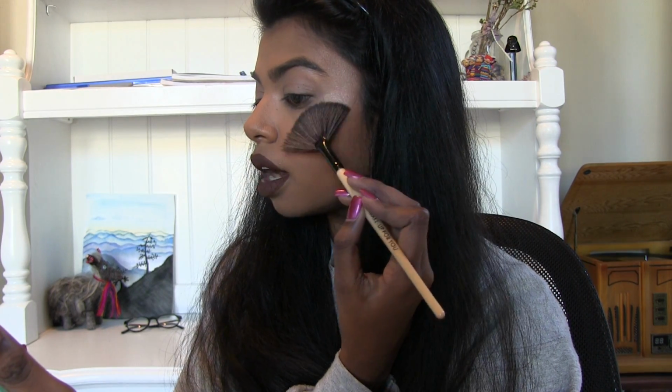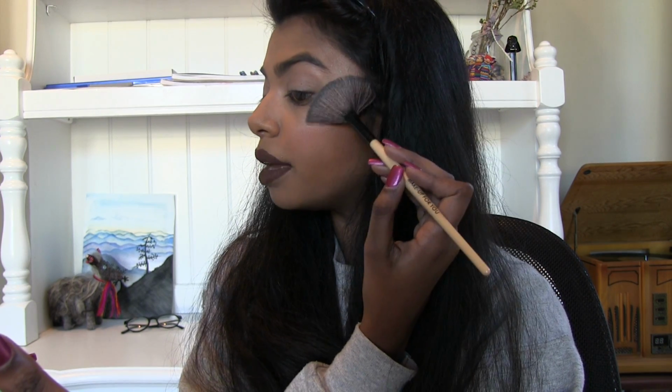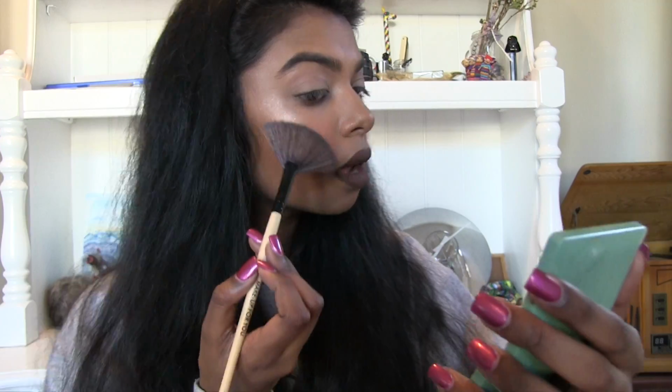So I only like to concentrate the pigment on my cheekbone. I don't like to take the wet pigment up to my temple because that is a little bit too extra for me. Ooh! I know a lot of people know about that trick, but you can honestly do that with any pigment that you want. I do that with my eyeshadows all the time because a lot of them are not pigmented enough for my skin tone, but you do have to be pretty careful with that because it's hard to blend a wet pigment, especially with eyeshadows.